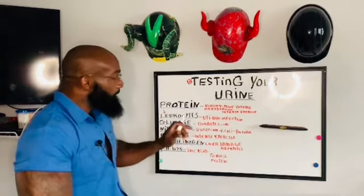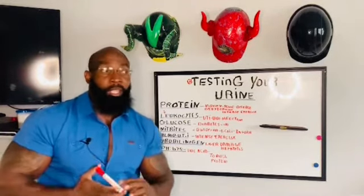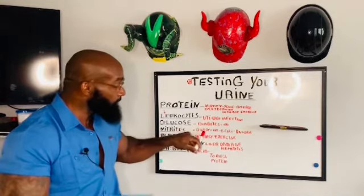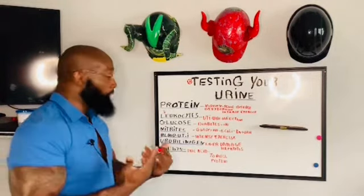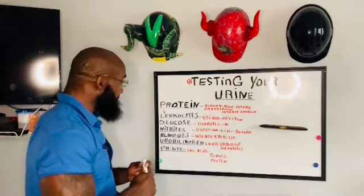Nitrates. Now nitrates is for bacteria, but it's the same thing as, say, if you have too much bacteria in your body or the wrong type of bacteria. The nitrates is actually a test that they do for gonorrhea and E. coli. So nitrates will show up on your test strip if that's what's going on with your body.